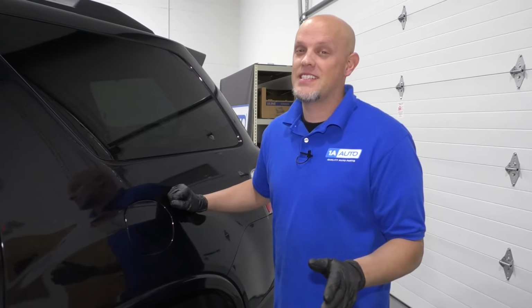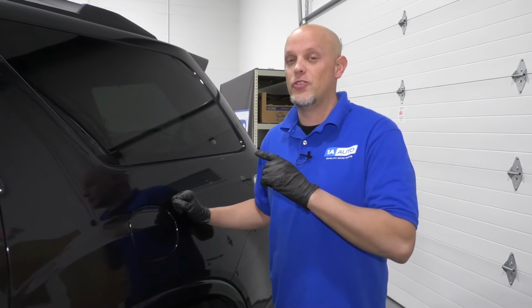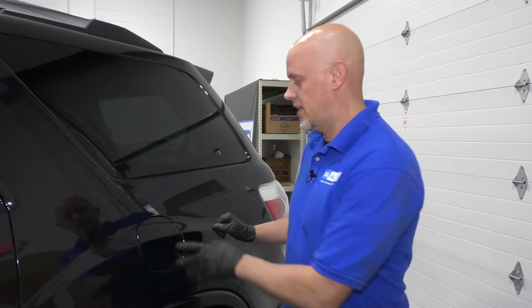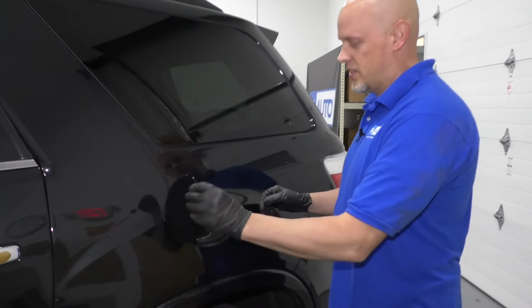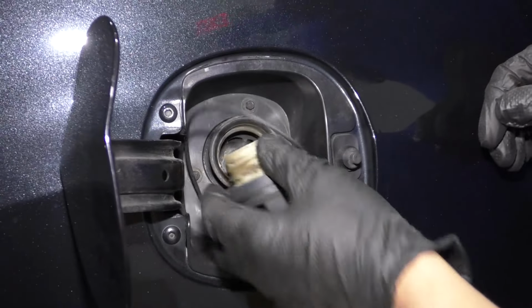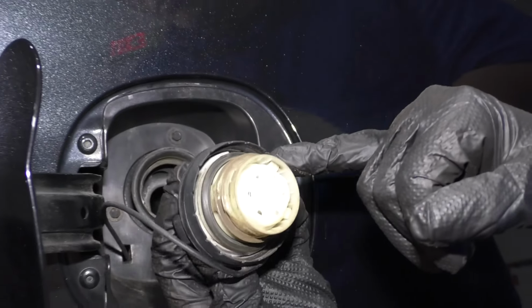Now, one more thing that's in the owner's manual to check is the evap system. Chances are, if you don't have a check engine light on, the evap system is probably okay. But you can also take a look at the gas cap, make sure it's tight, and take a look at the condition of the gas cap. Make sure that this rubber seal looks pretty good.